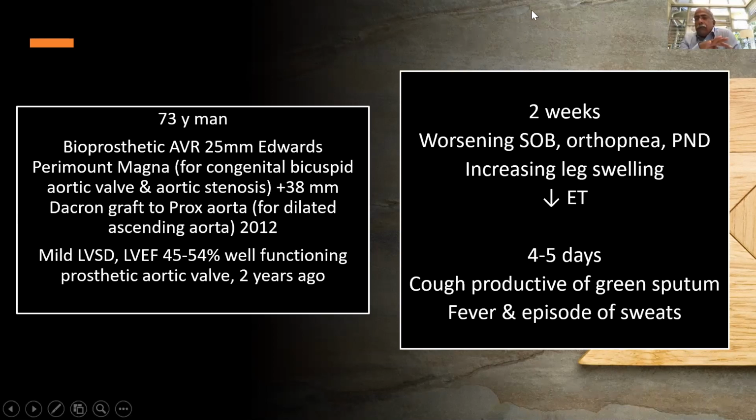So this is a high risk person with high comorbidity, likely to have a poorer outcome if he doesn't respond to early treatment. Thank you very much, Professor.